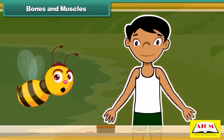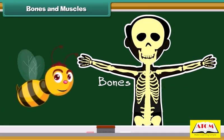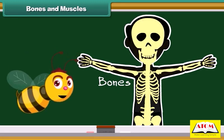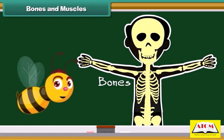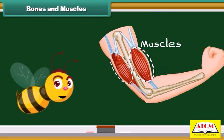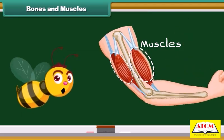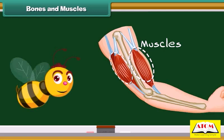Our body is made up of bones and muscles. Bones are the hard part of our body. Bones together form a skeleton, which provides shape to our body. Bones also protect our body from external injuries. Muscles are the soft part of our body. Muscles are attached to the bones. Bones cannot move alone. Muscles attached to it help in movement.